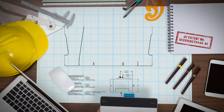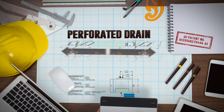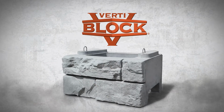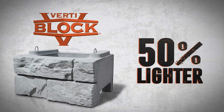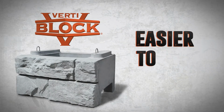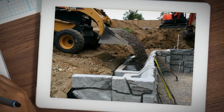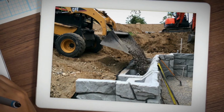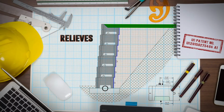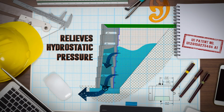What if your wall blocks had an open core that you could infill with gravel that connected right to a perforated drain? Then you'd have a Verti-Block. It's 50% lighter than a concrete block of the same size, so it's cheaper to make and ship and easier to put in place. But it gets the weight it needs from the aggregate used to infill its drainage columns, which also coincidentally relieves hydrostatic pressure by taking the water down to a perforated pipe that runs under the base of the wall.